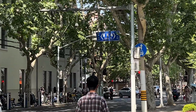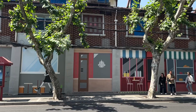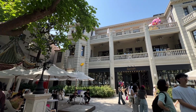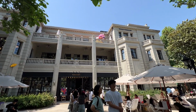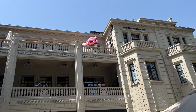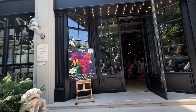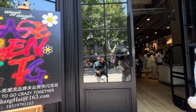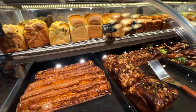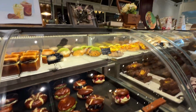Now I am at Fuxing Lu. Okay, this is a nice cafe with something on the top here. Oh, this is not a cafe, I think this is a fashion shop. I'm a big fan of history and bakery. Nice.